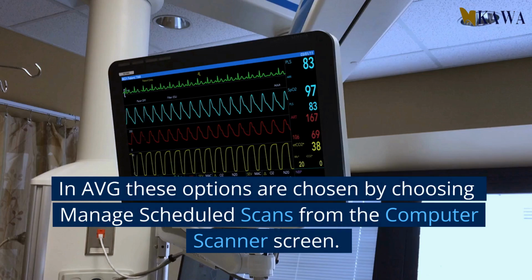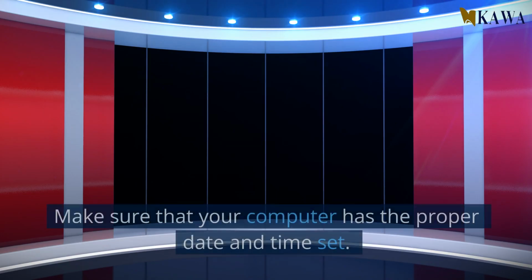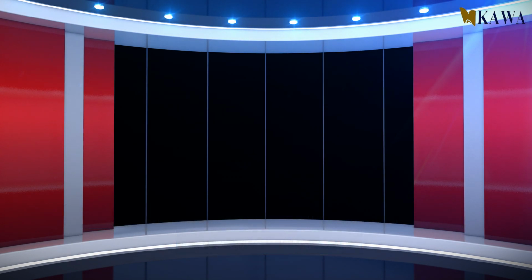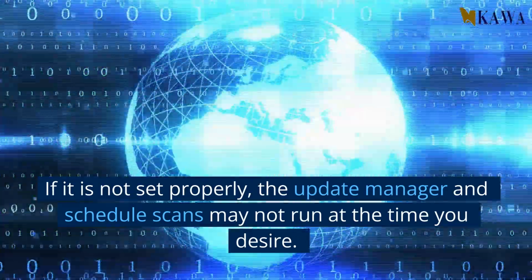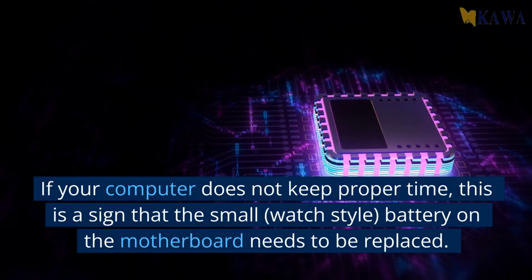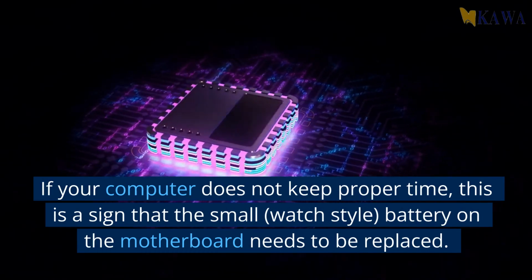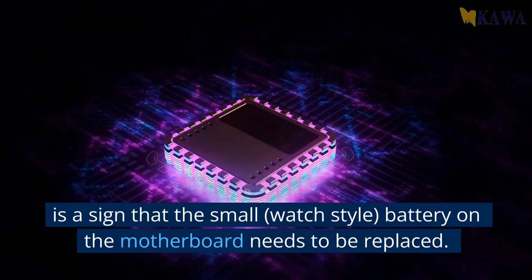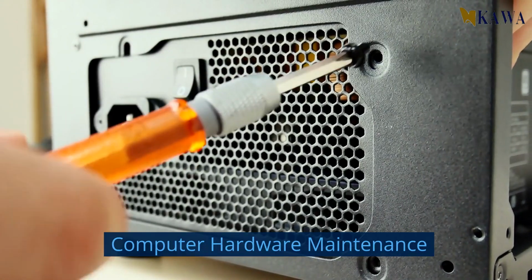In Avira, these options are chosen by choosing Manage Scheduled Scans from the computer scanner screen. Make sure that your computer has the proper date and time set. If it is not set properly, the Update Manager and scheduled scans may not run at the time you desire. If your computer does not keep proper time, this is a sign that the small, watch-style battery on the motherboard needs to be replaced.